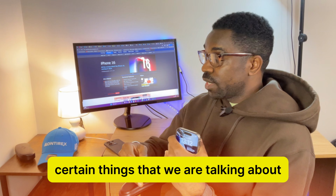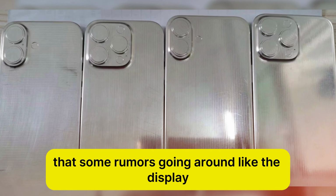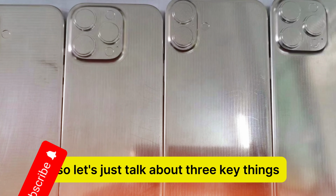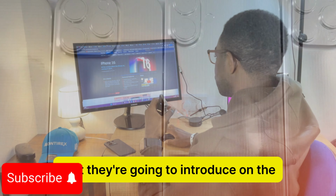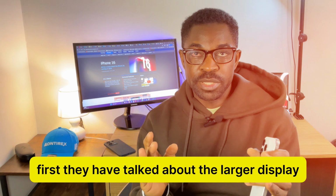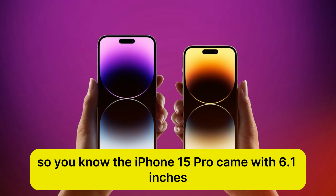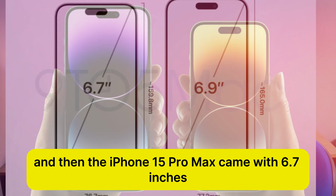There are some rumors going around, like the display, the new button, and stuff like that. So let's just talk about three key features that they are going to introduce on the iPhone 16. First, they have talked about the larger display, especially for the Pro and the Pro Max. The iPhone 15 Pro came with 6.1 inches, and the iPhone 15 Pro Max came with 6.7 inches.